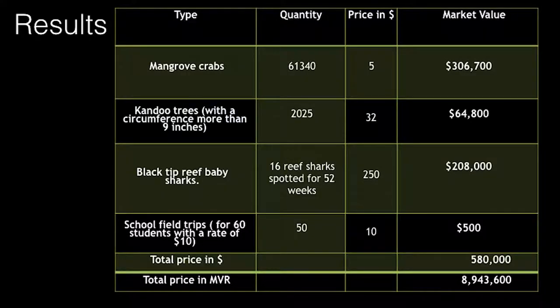Our results show that from the scientific study we found 61,000 crabs there which exceed 10 centimeter diameter. The price on the island is $5. They sell a crab at $5 in restaurants. So we assume that $5 is the worth, and then multiply it by the total number present there.